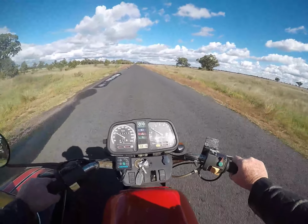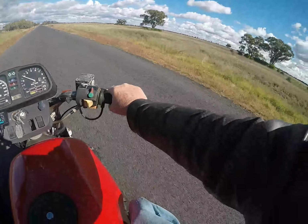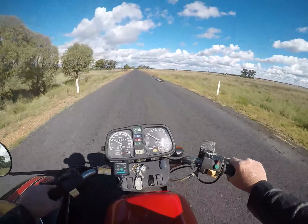Anyway, apart from that, it's nice to see some sunshine after the rain. It's nice that the weather's cooled down enough to actually wear a jacket.